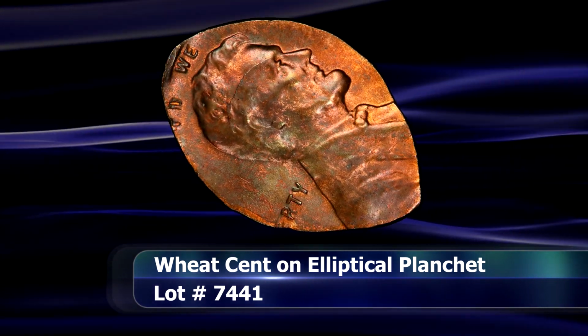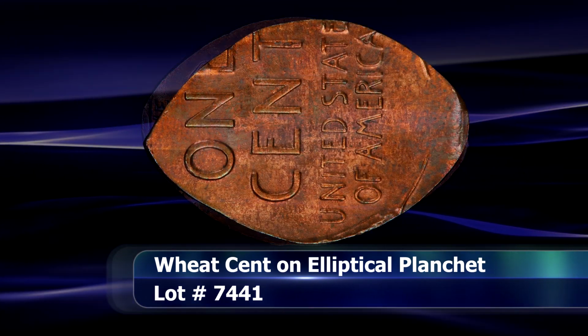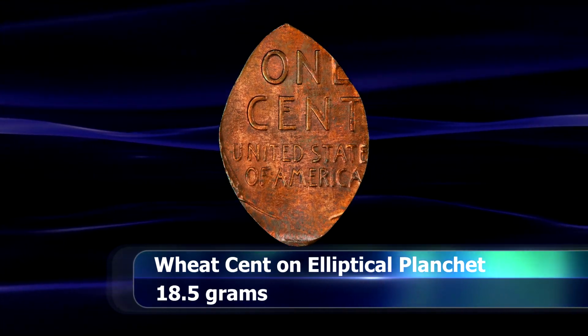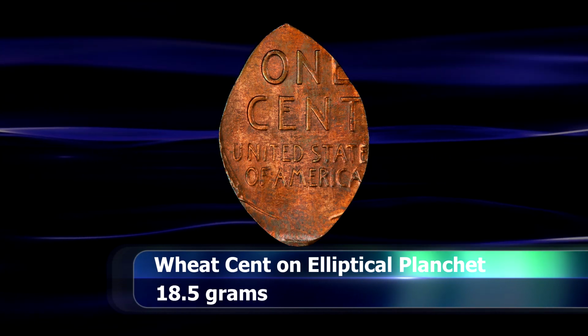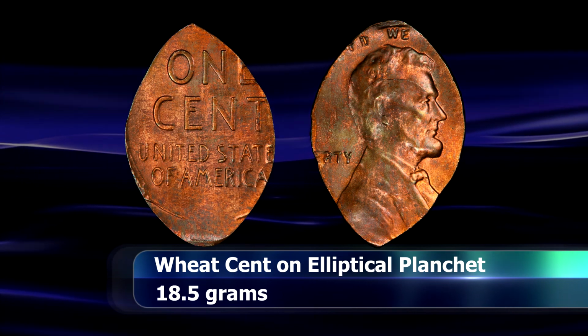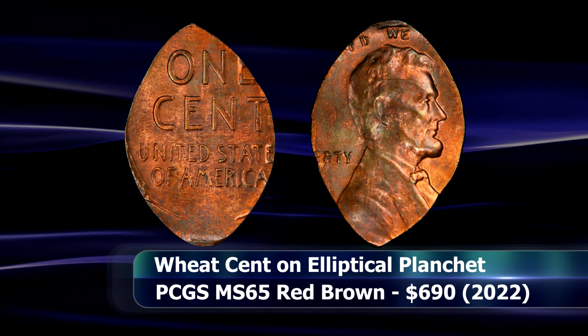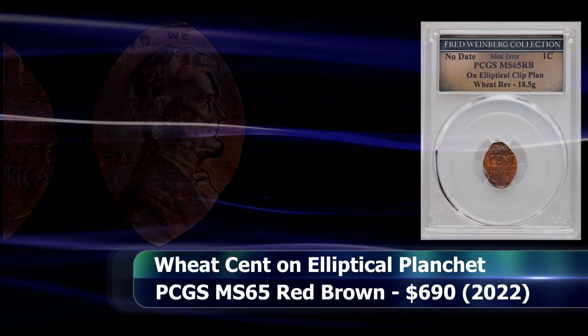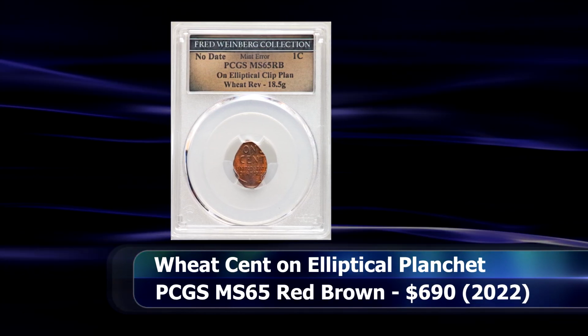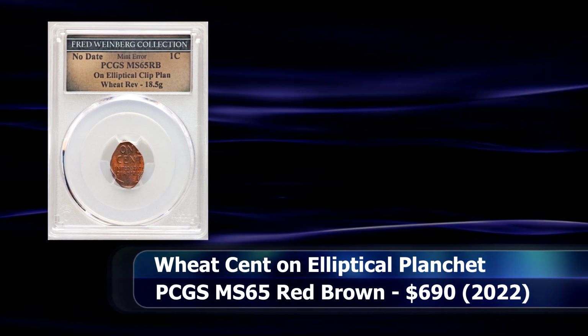Yet another example of a rare kind of error was also on offer. This time though, the coin in question was a Lincoln cent. The shape of this piece is even more aggressive than the previous example, and the result is that the date and potential mint mark are both completely off planchet, despite the strike appearing to be rather well centered on this piece. Graded as PCGS MS65 red-brown, this coin was sold at auction for $690.